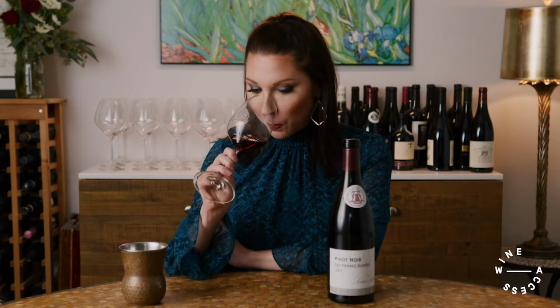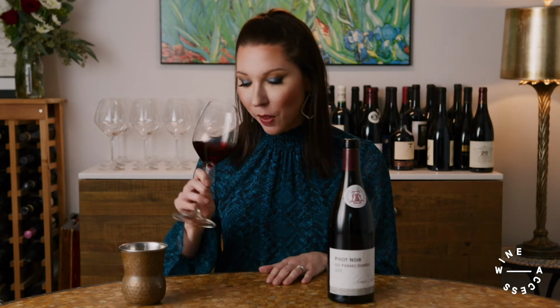Tasting this wine, I encourage you to really swish it around your mouth. Don't be afraid to make a silly face or funny noises. It will absolutely enhance your enjoyment of the wine. So let's taste this together.